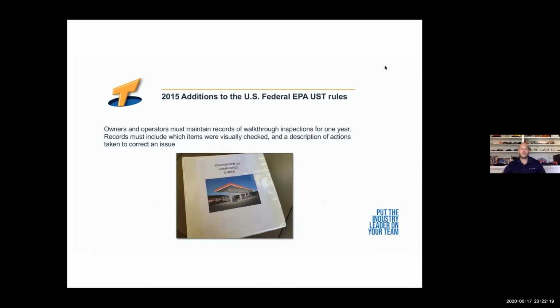In addition to the physical inspection, owners and operators are required to maintain certain records, and that includes walkthrough inspections for the previous year, annual test requirements, certificates of financial responsibility, and tank registrations. A lot of facilities will have a compliance binder similar to what's in the photo, and they catalog their inventory reconciliations, again, their tank registrations, any compliance documents, and catalog it in these binders.